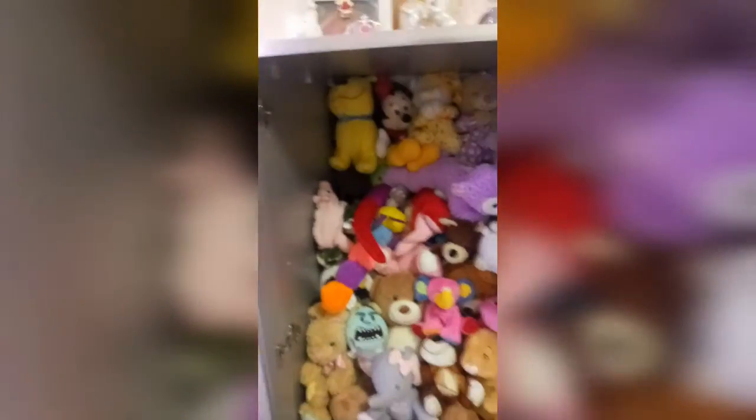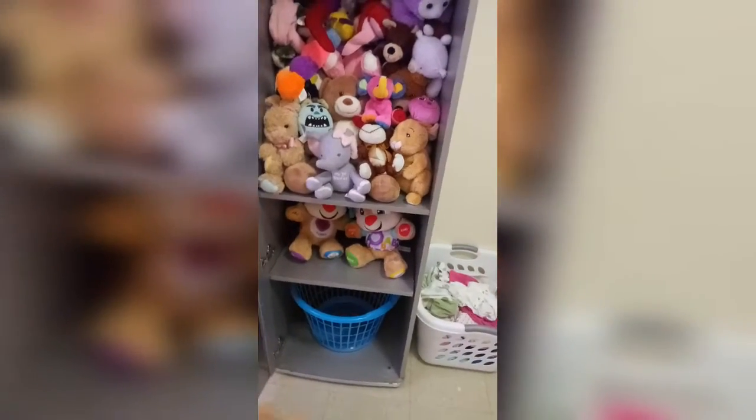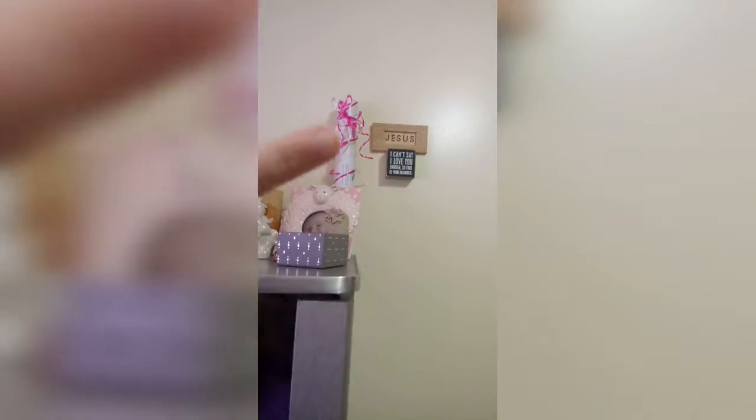This little stand glass thing holds all of her knickknacks, pictures, a unicorn thing that her dad painted, her little piggy banks, her little crowns, yeah. And then in here it's all of her stuffed animals packed. These are little nosy plushes in an empty basket for more toys because she'll get more on her birthday. It says Jesus on it. And it says, I can't say I love you enough, so this is your reminder.